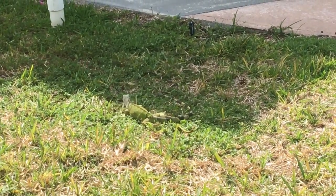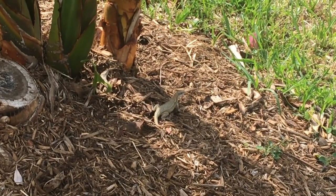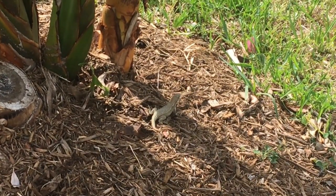I think he's eating clovers. Another non-native, although a little bit more shy, are these curly-tailed lizards.